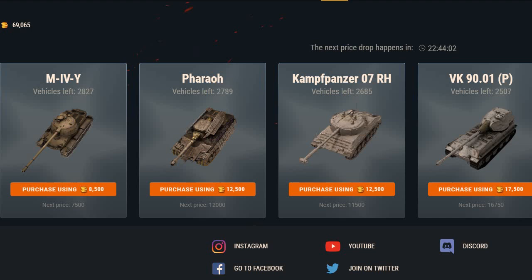Moving right along, the Pharaoh. This is an okay tank. It's tier 7. It's like an AMX 5100 in tier 7. But at 12.5K, what the frick? No, no, no, absolutely not. That is way overpriced. And it's only dropping by 500 gold tomorrow. That is insane. Yeah, I would say this is a solid pass.